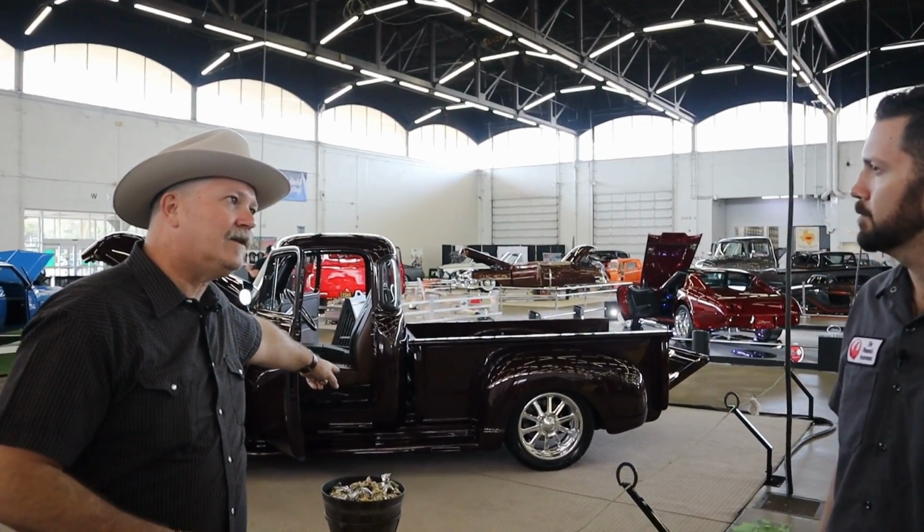It's got a brand new 383, everything's been done, frame, body, and look, the exhaust comes out of the running boards there. I know, that's a great touch. The interior, I think it looks really good with those brown leather seats. Fantastic. I shudder to think what it costs.